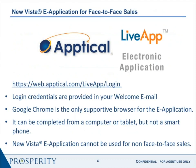Our e-application is powered by Aptical, who also does our telephone interviews if you're doing a paper app. So they provide the decision at the point of sale, no matter which application method you choose. They have a web-based portal that you can access from your laptop or your tablet. Most agents we know are selling with a tablet or an iPad in the field, and this works great on those. The big thing I want to mention here is that you need to download Google Chrome. Most iPads will default to Safari as the preferred browser, so you'll need to install the Google Chrome browser in order to access the Aptical e-app, and make sure that it opens in that Chrome browser.